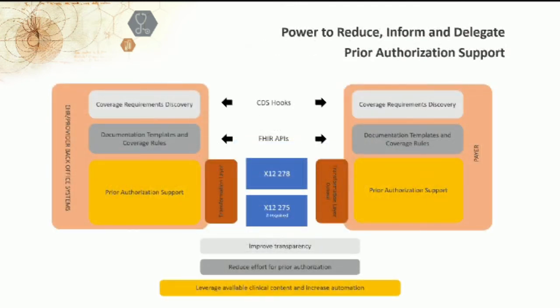So this is where you put it all together. You ask whether or not you need prior authorization through using coverage requirements discovery. You represent documentation requirements for the provider using the DTR implementation guide. Then you package it all up using the implementation guide we're developing around prior auth. And we think that this will go a long ways to helping reduce the burden of providers and hopefully streamline prior authorization. And I think over time, as we get more and more of these, there's a sense that payers know what things they can prior auth pretty quickly, and we lower the number of things that need to be pended.